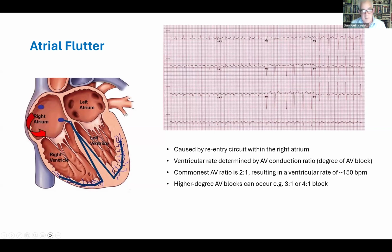And most people would be able to be put on apixaban if they don't have any other heart valvular problems. So apixaban or rivaroxaban, one of the oral anticoagulants. So they're very common. These are very common arrhythmias.